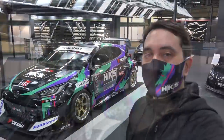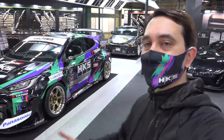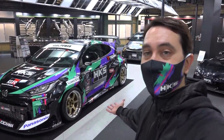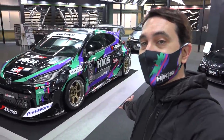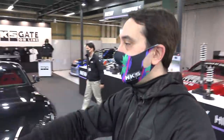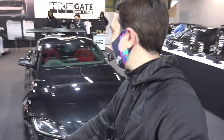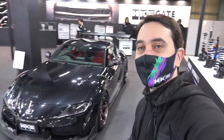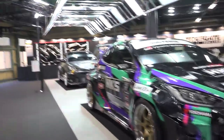Lunchtime. Every Tokyo Auto Salon has a hero car. It used to be like the Toyota 86 or the GTR or something like that, whatever the new car that came out. So this year it's obviously the Toyota GR Yaris, and we've got two of them here today. We've got this one, which is the more extreme one, and also this one over here, the HKS street style one. And of course, the Supra still only just came out recently. So we've got two of the Yaris, the race version and the street version.